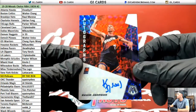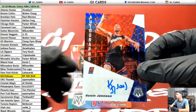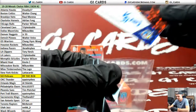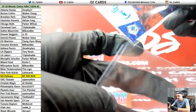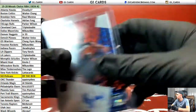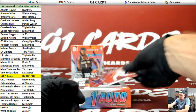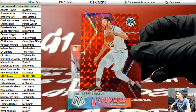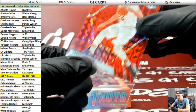Kevin Johnson autograph for the Suns. I really like the way these cards look. The mosaic has such a good look to it. Number to 88, Larry Nance, Cleveland Cavs. Nice one coming.